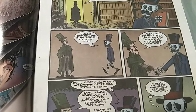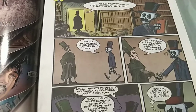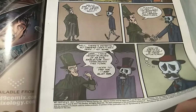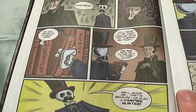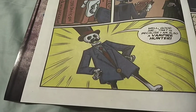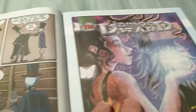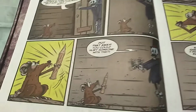This time we got a really good setup here, which is a classic liar revealed type thing, where he works at a library. A vampire hunter comes in and says, "Oh, I've been hearing about the skeleton terrorizing the town along with these vampires." And, "Oh, why are you so familiar with the undead section?" he asks Mr. Crypt, and Mr. Crypt goes, "Oh, I'm totally a vampire hunter." Yeah, that's it. And this is kind of the innocence of the story, is that the vampire hunter immediately believes him without any evidence. And you set up how he's going to fight the vampires, which does not involve a stake.